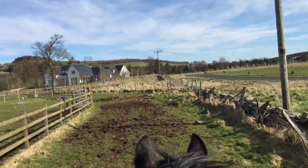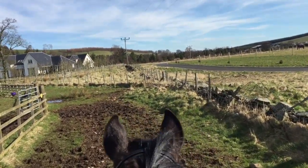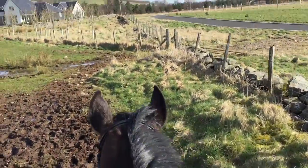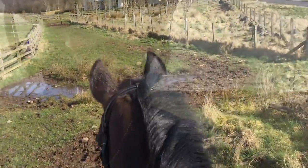He will give you a nibble for sure, and you've got to watch his back legs, but it's never done with any malice. It sounds ridiculous, but it's not. He is just a cheeky chappy. So I'm really enjoying riding him at the moment, and I'm so excited to see how we get on with him.